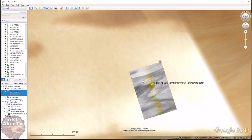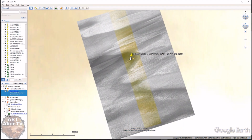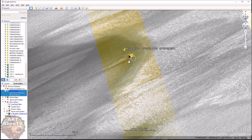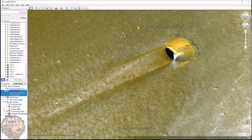to the east, and we have this rectangular image here, which is a Mars Reconnaissance Orbiter image, and zoom in right in the middle, and there it is. And you can actually see where this thing has come in and impacted at a very slight angle and slid along the ground and ended up here.